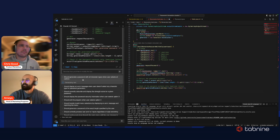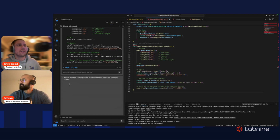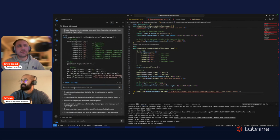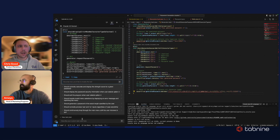We should generate password with all character types. We just select the options. Let's see here. We'll add this one. Now, let's say you have one that you kind of like, but you want to make some changes. Don't worry. This is just the starting point. You can actually go through and modify each additional test that it's been generated, as well as describe a custom test case here to add to the test plan.